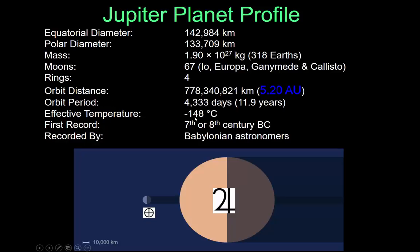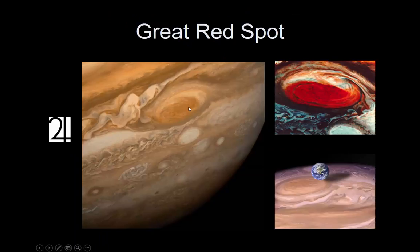Its effective temperature, looking at all the sides toward and away from the sun, is 148 degrees below zero C. So it's really, really, really cold. It was first recorded in the 7th or 8th century by the Babylonian astronomers. The Giant Red Spot gives you some idea of how big it is compared to the Earth. Here's a false color image of it.